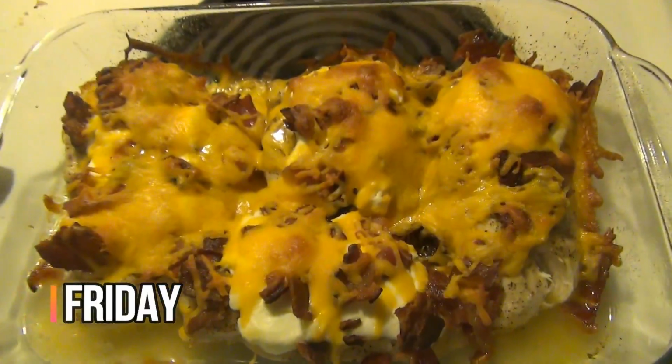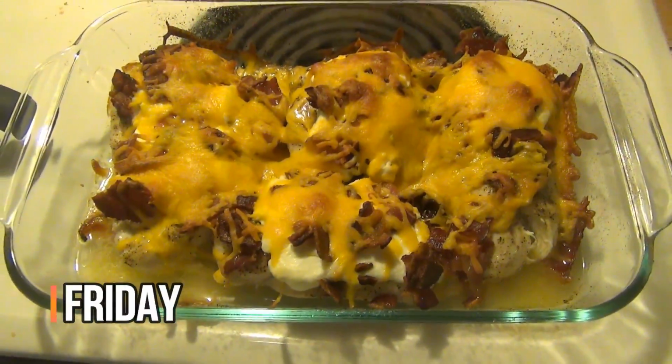Yeah, let's get into this week's What's for Dinner. For Friday, I'm showing you how I made this bacon cream cheese cheddar chicken.